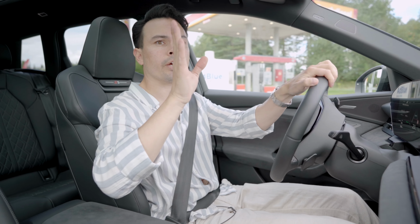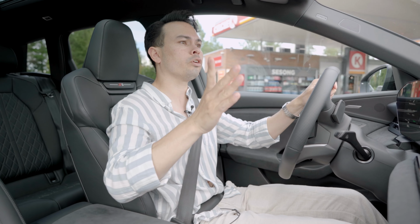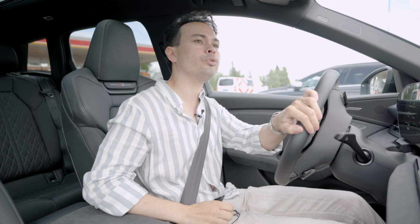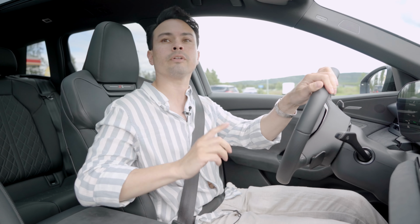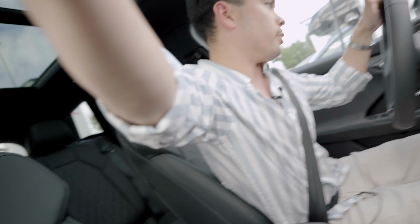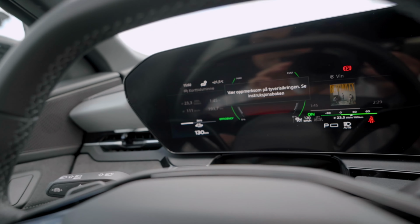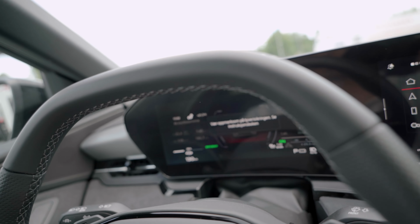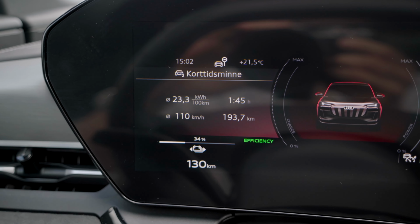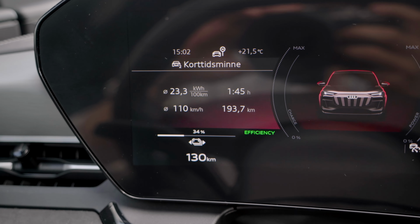So we're going to go back to the Ionity chargers here. I'm hoping that these work, because there was a problem here earlier where the chargers didn't want to communicate with the car. So let's hop over here. I'm just going to stop here, and then guys, I'm going to show you the actual consumption has dropped considerably. Look at that. 23.3 kilowatt hours per 100 kilometers. That is a lot better than at our first update.